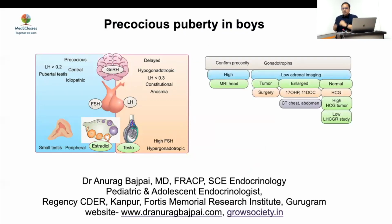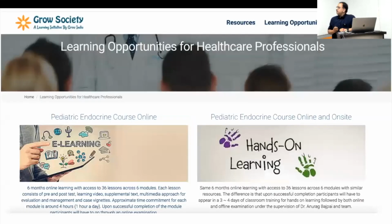So we'll just touch base briefly on precocious puberty in boys before going ahead with the case, so that we have a basic foundation.